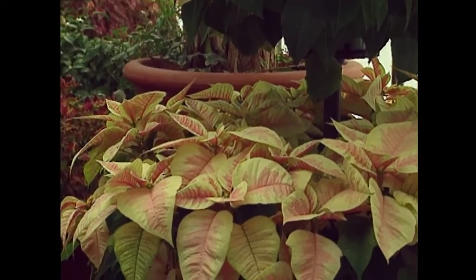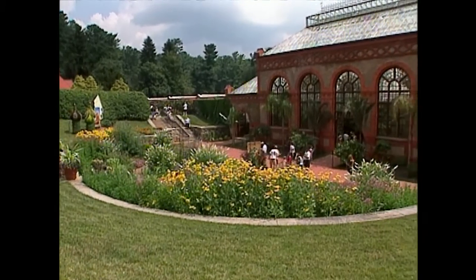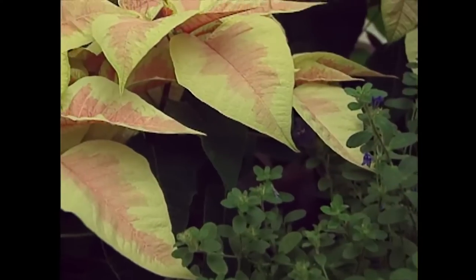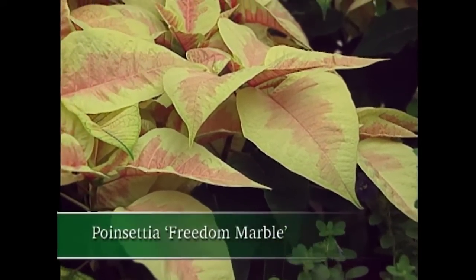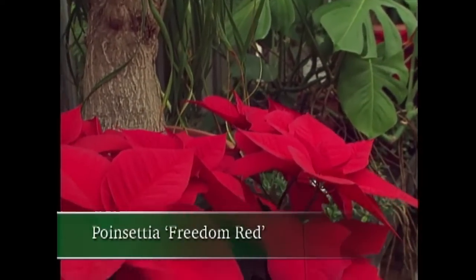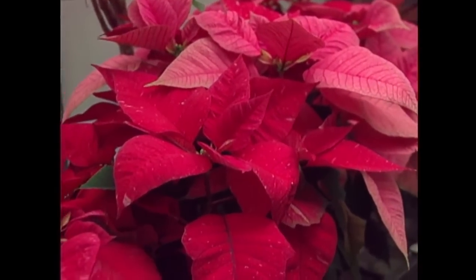You know, 2 years ago, you all restored this beautiful conservatory. Could we take a tour? Oh, I'd love for you to see it. Great. Now, these are some of the Freedom Series poinsettias you're talking about. That's right. We're very proud of these. This is Freedom Marble. And we also have Freedom Red that's in the main palm house of the conservatory, and Jingle Bells that you'll see in the hothouse.